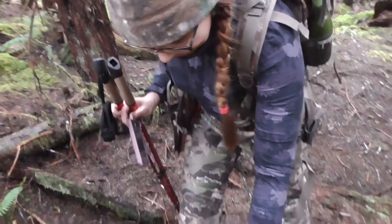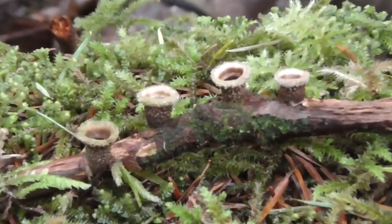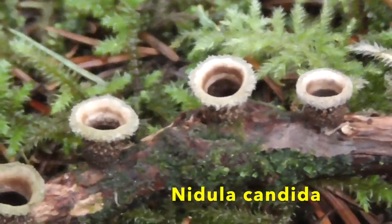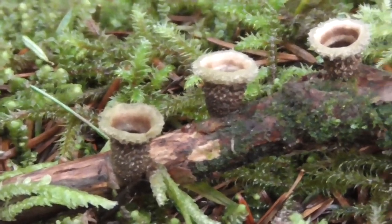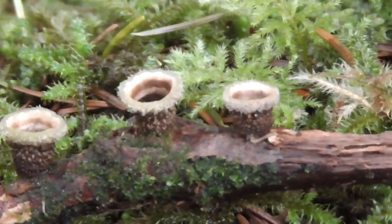I think it's not focusing properly. Like little cup mushrooms of some sort. Wow, those are pretty cool. I've never seen ones like that before. I can't say I have either. Okay, I know what they are.